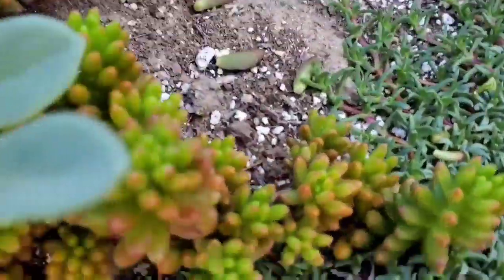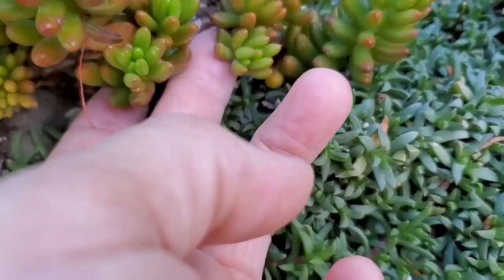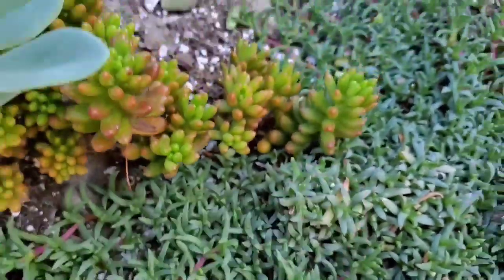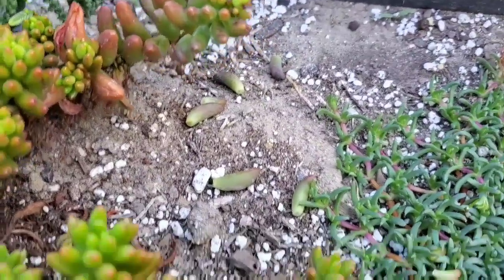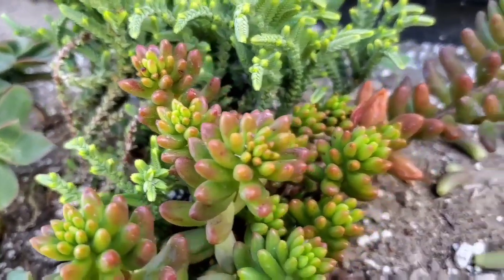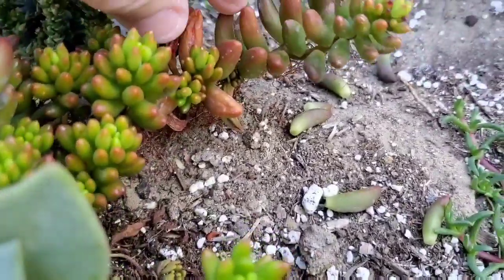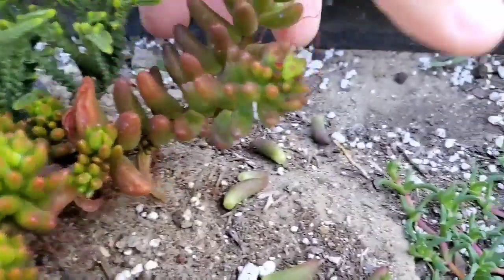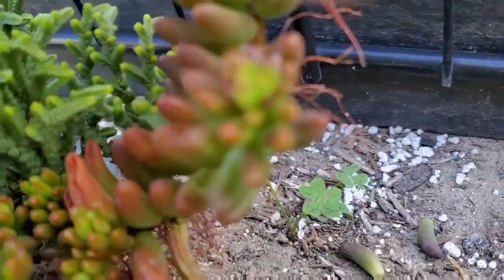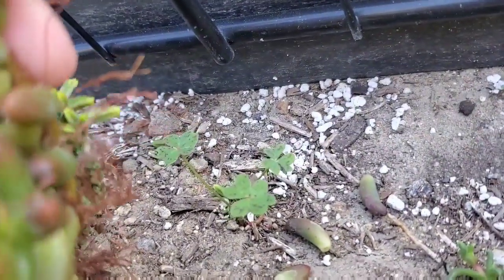Look at this. Now, this is gorgeous, and it's grown down in the ground, but I really would love to have some of this in a pot. Look at the colors. Oh my goodness. Now here's one. I'm going to be able to take this, and look at these little roots. They want to be in the ground. There's some little clovers just everywhere. But you know what? I don't care. It's easy to get rid of.